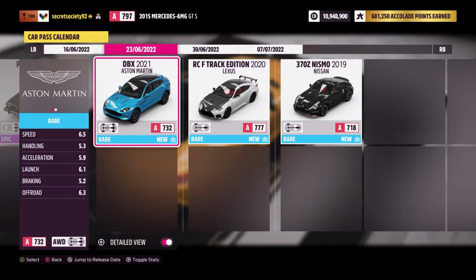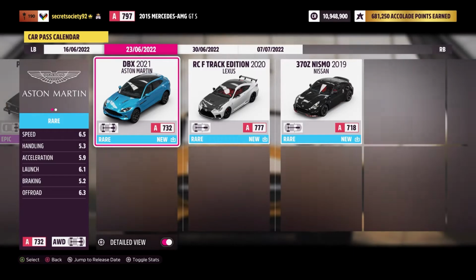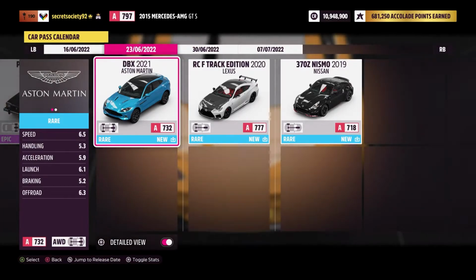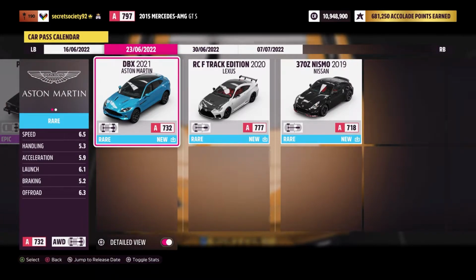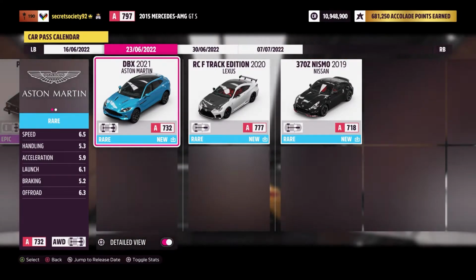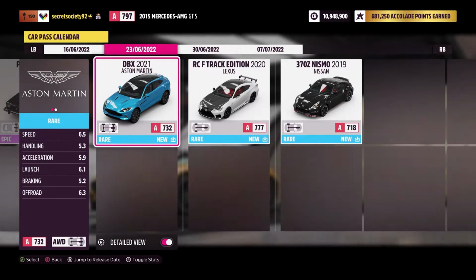So the first of those is the 2021 Aston Martin DBX, the first ever SUV to be made by Aston Martin. Kind of jumping on that bandwagon that so many other car manufacturers have jumped on in the last few years or so, but it is the newest car that we have from Aston Martin in the game by 2 years, and it's got decent looking performance.